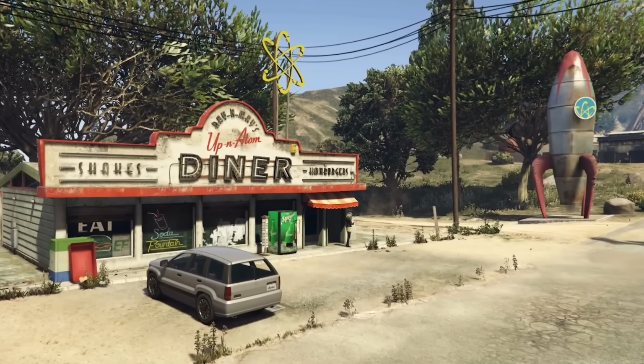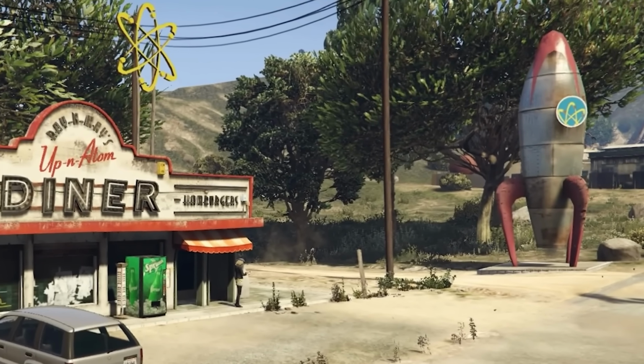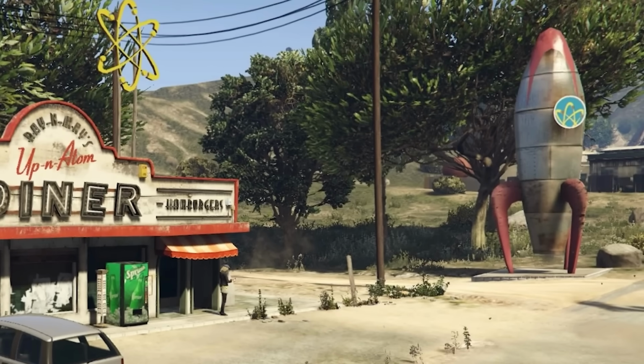Sticking with Fallout for a moment, at the Procopio truck stop there's a rocket next to it, which is a reference to the rocket souvenir from Fallout New Vegas. You can tell not just because it looks like it, but if you actually walk up next to it, you'll hear a Geiger counter, which is a pretty clear reference to Fallout because a Geiger counter tracks radiation.